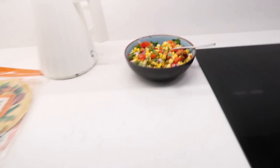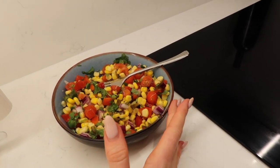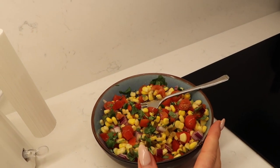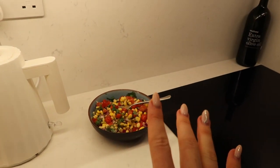Helena's done the sweet corn salsa. Is that correct? And it's got jalapenos, onions, sweet corn, tomatoes, peppers, coriander, and raw onion. Is there a sauce that's gonna go on top of that? No, it's already marinated. Oh, fab.